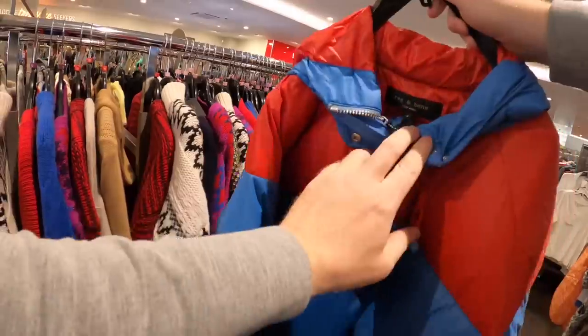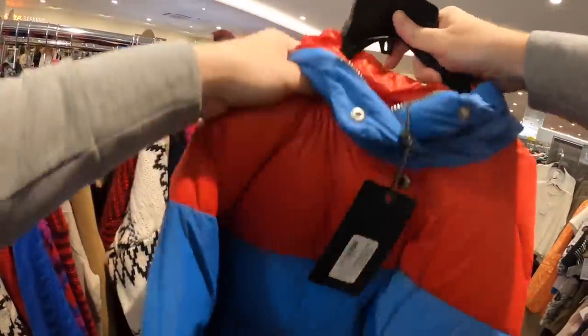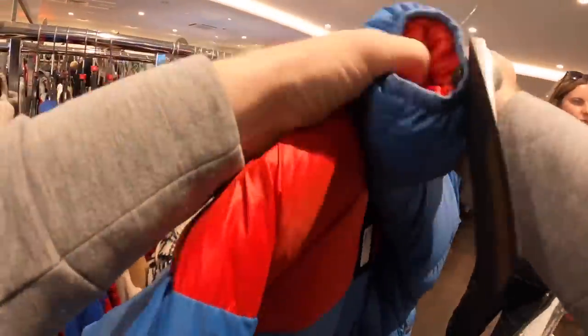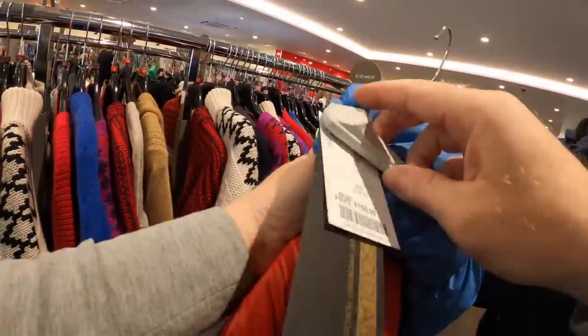Explain why you picked this coat up and what you said to me at the time. Oh, it looks just like the one that Hopper and Joyce wear in Stranger Things, you know, when they're escaping. Very similar. It's very 80s vibes, isn't it?